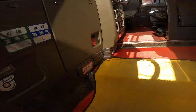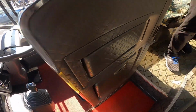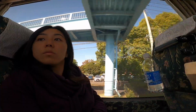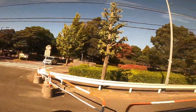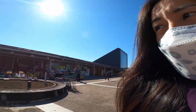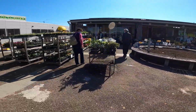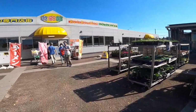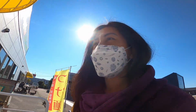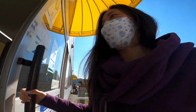Gonna go on a tour. It's a big bus. So we're at a pit stop where we're gonna eat lunch before our tour. But look, they have a little garden center. So cute. This is where we're gonna be eating. I think it has like ramen and Chinese food. Maybe we'll eat ramen.